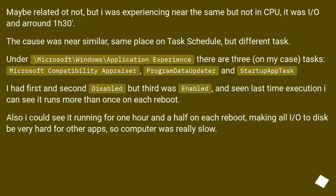Maybe related or not, but I was experiencing nearly the same problem, but not in CPU. It was I/O, and around 1h30. The cause was nearly similar, same place in Task Scheduler, but a different task. I had the first and second disabled but the third was enabled, and seeing its last run time I can see it runs more than once on each reboot. Also I could see it running for an hour and a half on each reboot, making all I/O to disk very hard for other apps, so the computer was really slow.